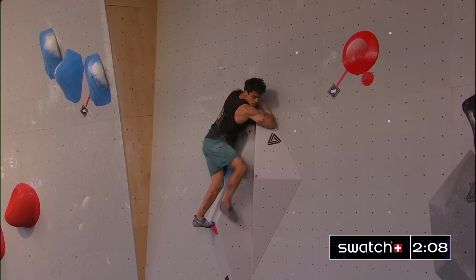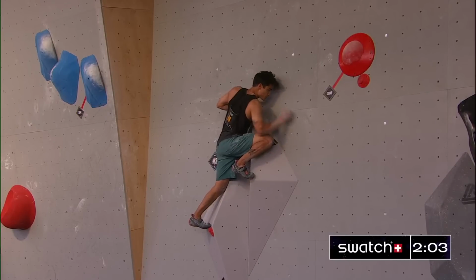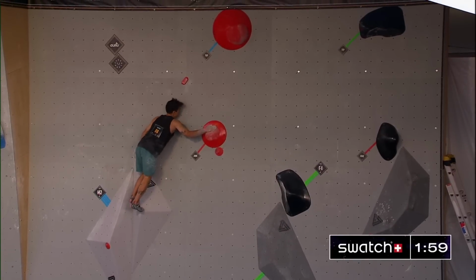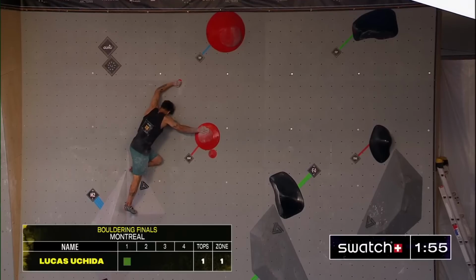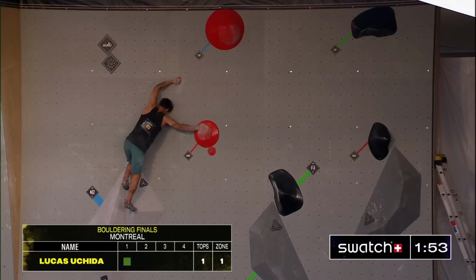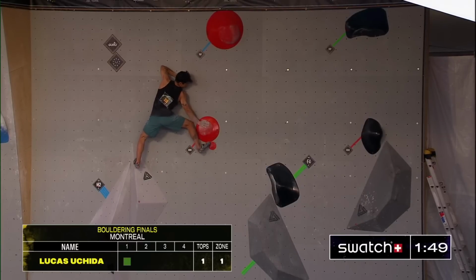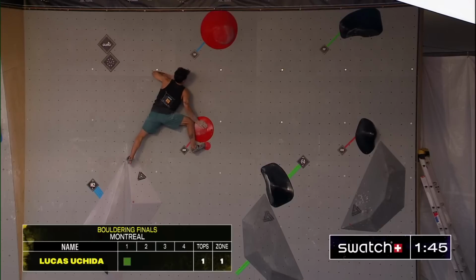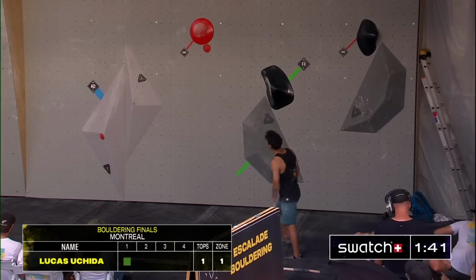When we have ties, which is pretty rare to tie your way through a final, we do go back to the semifinal result. So Petra will sit at the top of the leaderboard based on her being ahead of Sophie, everyone except Alana from the semifinals. So that's why she'll sit at the top of the leaderboard. And we should see some separation come through over the next couple of boulders. So Lucas Uchida almost to the top here. We saw him come off right around this section. Oh!